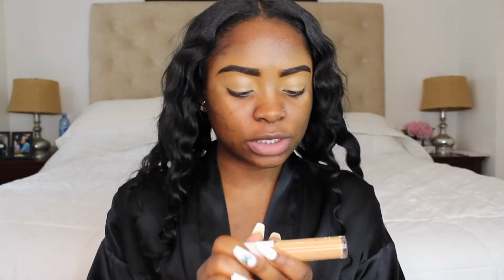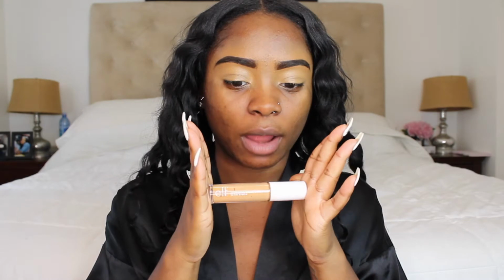Okay, so I went ahead and prepped my eyelids already off camera. I don't know what that clap was for, but I'm super hype right now. I used my e.l.f. hydrating primer in the color medium beige to prep my eyelids, because it was creasing a little bit. Guys, if I keep looking over here, I'm just making sure that my camera is still recording.